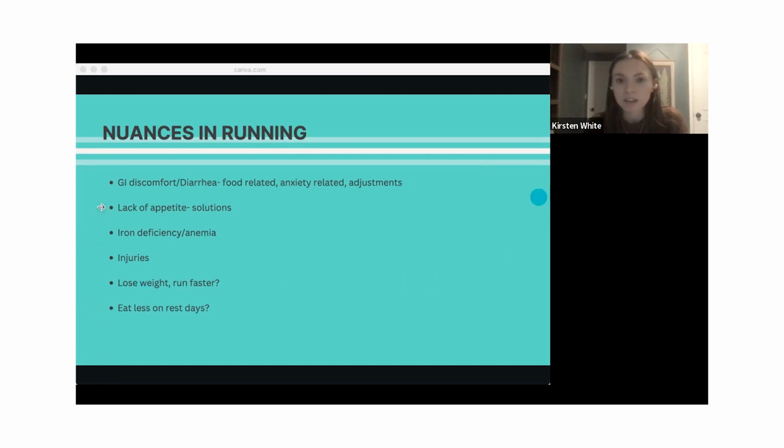Iron deficiency anemia. This is a common one that can come up with runners. Again, everyone's individual. I would really recommend you talk to a doctor and get some lab tests done to see if this is something that you may be struggling with. If you are, it would be really important to work with a dietitian or a nutrition professional who knows how to support you through iron deficiency. There are a few different things that can help.